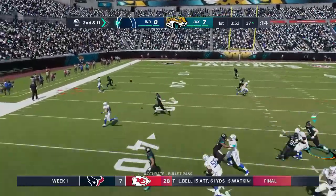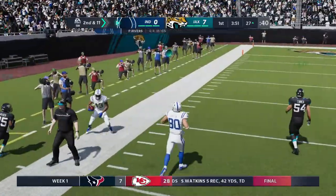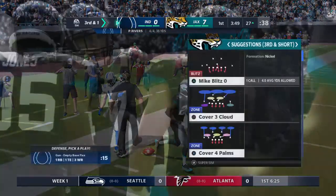On 2nd and 11 now. Rivers. It's complete here to T.Y. Hilton. They'll get 9 there.